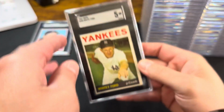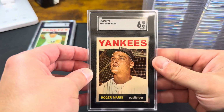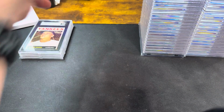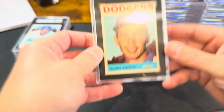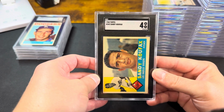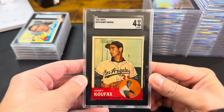Got another Whitey Ford here, 64 Topps, SGC 5. Got Roger Maris 64, got a 6. I guess a lot of this stuff is mid grade Hall of Famers in here. That's what a lot of this is going to be. Got a lower grade there, 65 Topps Sandy Koufax. 64 Koufax there, got a 5. Another Koufax, 1960, got a 4. Another Koufax, 63, got a 4.